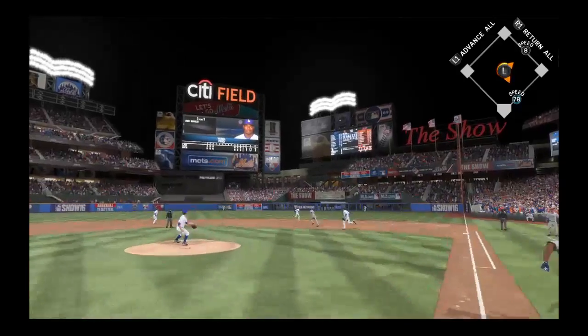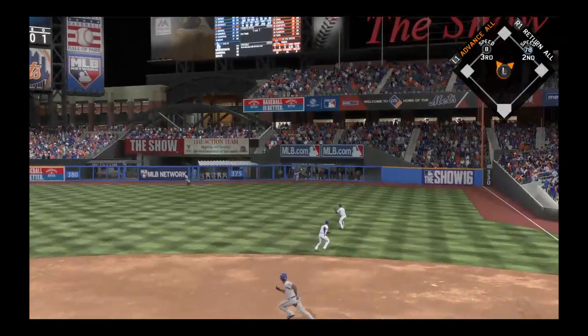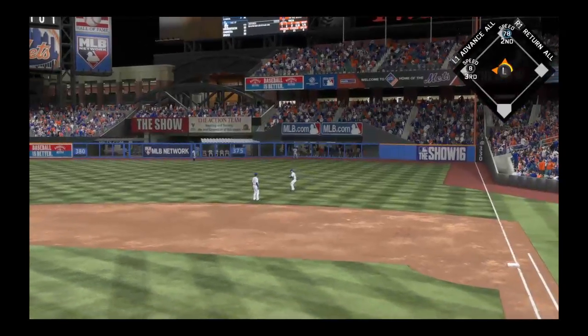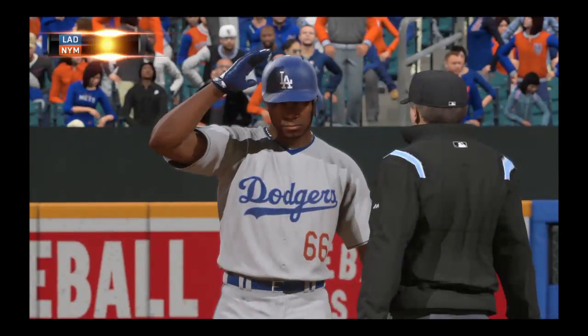Taken high and deep to right. Back goes Bruce at the track, but he has no chance to make the play. It's off the wall. And they'll have runners at second and third following the one-out double.